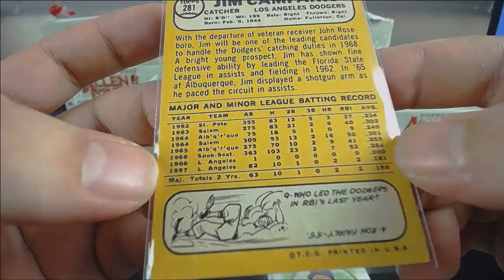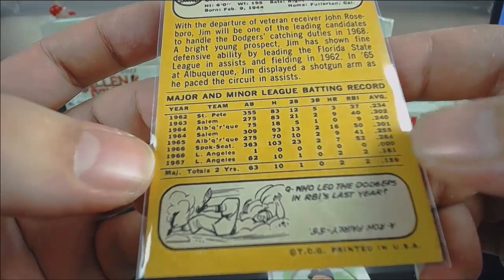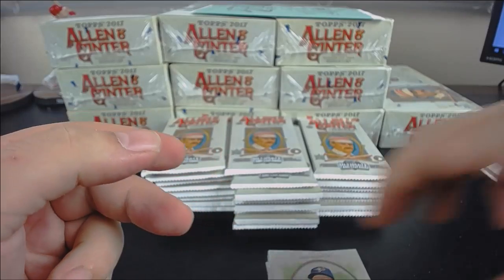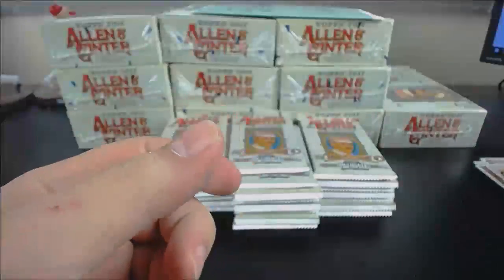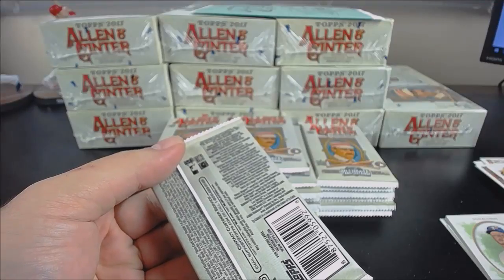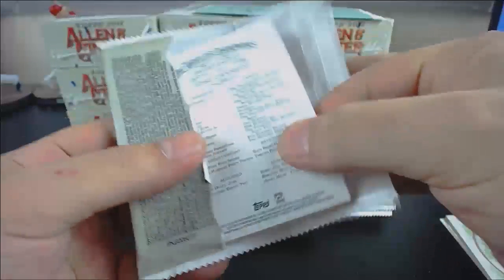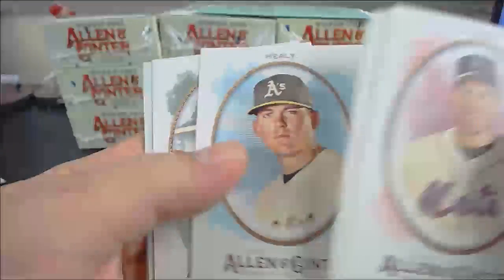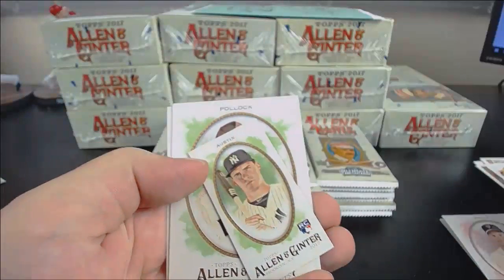That would be a rookie, no? Yeah, that's less than 30 at-bats. I mean, less than 130 at-bats. Jim Campanis, rookie. 68 Topps, nice. A couple decent Rediscover cards there. I guess they didn't have much quality control back in the day. Did have a little 3D effect to it. Fishing lures insert. These are a cool set.